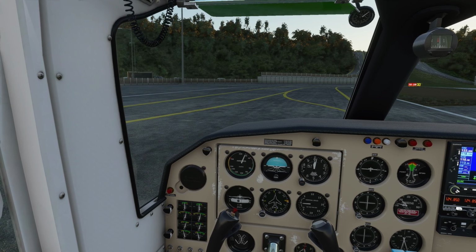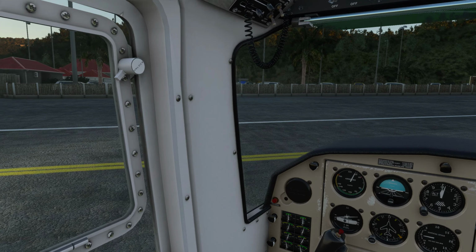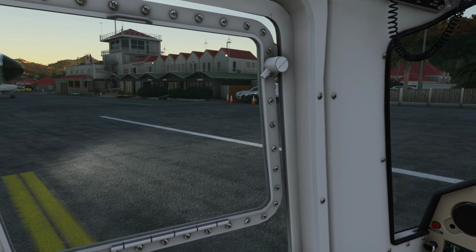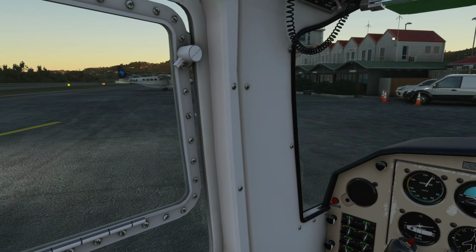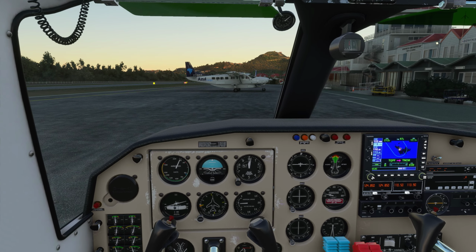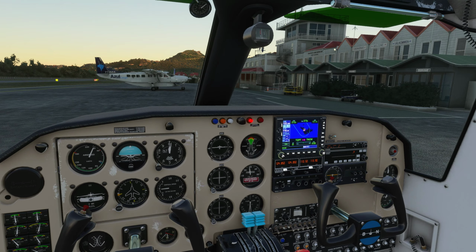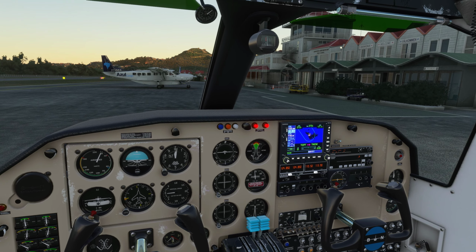Alright, so let's swing around here. A little bit of left engine there. Or right engine, rather. Slam on the brakes and pull the mixtures, ladies and gentlemen. Welcome to St. Barts.